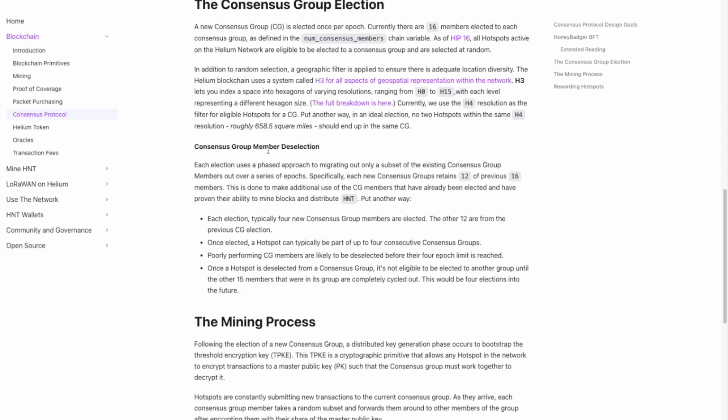So this is explaining that there is a rotation here, and even if you are in a consensus group at one point, and let's say you do four consecutive consensus groups in a row and you have a good performing hotspot, even after you come out, there is a potential to go back in, which is very, very interesting. So it looks like 4 new ones are cycled in and 4 are cycled out each consensus group. It seems like they're going to want to keep the well-performing miners in there, and they might rotate the lesser performing ones. Very, very interesting.